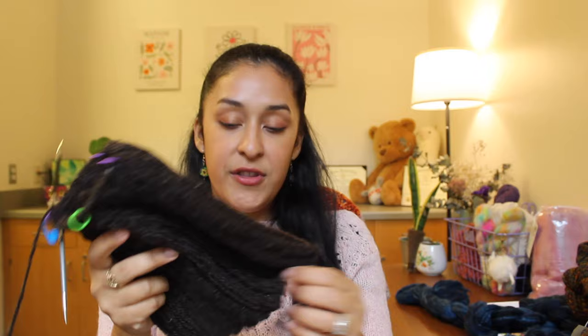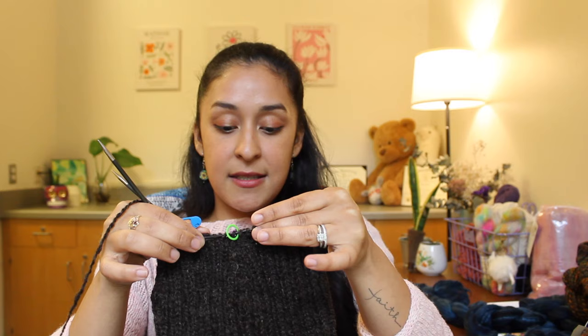Next up, I have my 2x2 hat, and I started the decreases for my hat because I changed my mind and I didn't want a rim anymore. So this is how the hat is looking. I should have been done, but I stopped midway because it's really large, and I'm thinking a hat is not doing the yarn justice. And because I have so much more yardage than I anticipated, I'm thinking of maybe making a wool vest with it, because I don't have to do sleeves. I have enough yardage for the body. So I'm thinking of ripping this out and trying again.